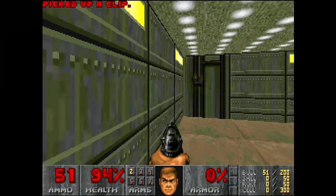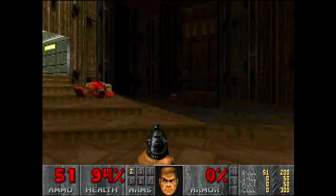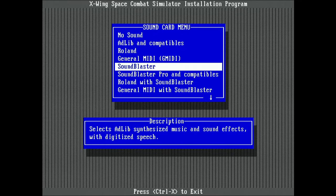It takes a bit of time to get used to the controls, but the sound effects are exactly like I remember. Let's move on to X-Wing. Same as in Doom, we have to configure the soundboard before we start the game. The Sound Blaster is once more an option to pick from.